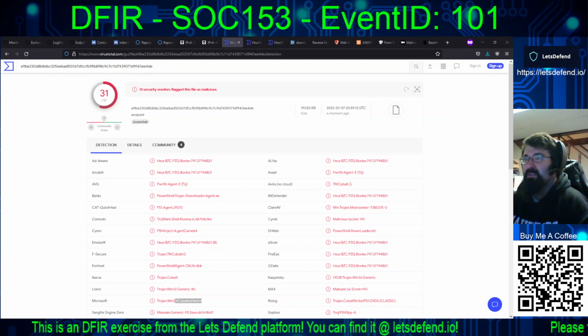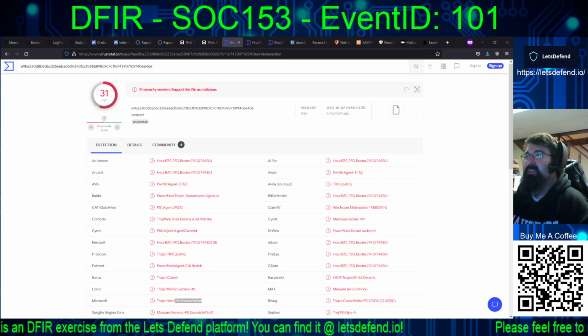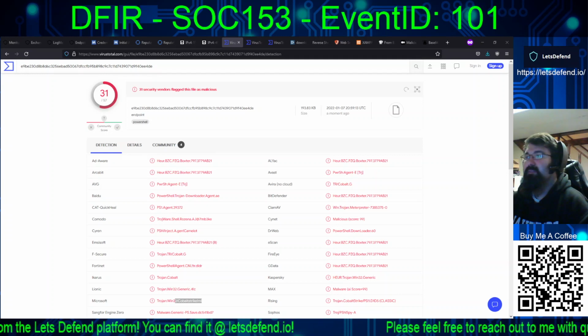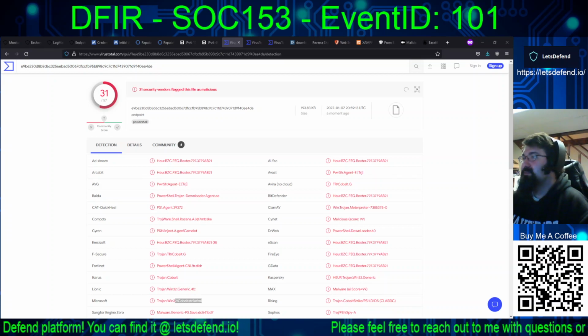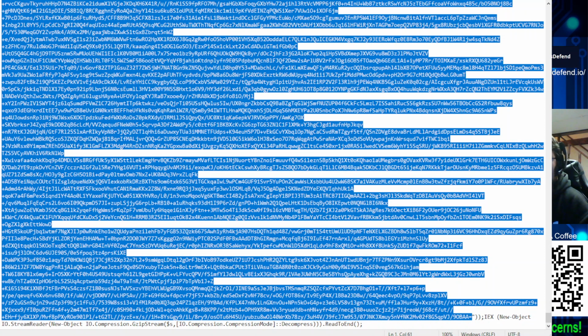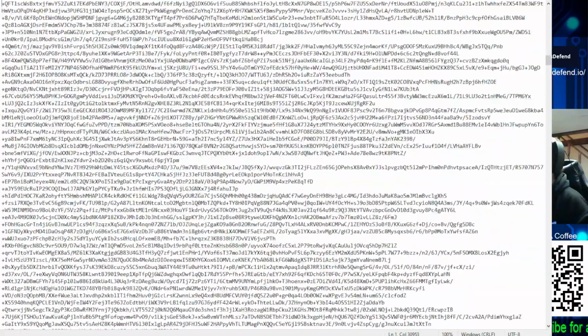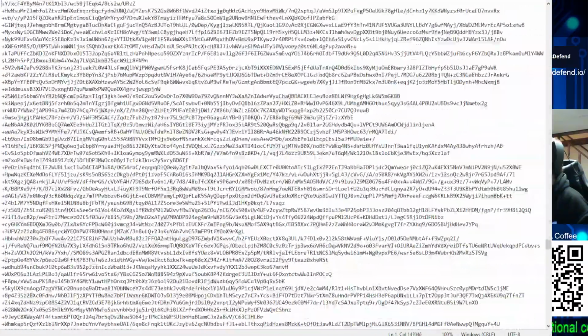Alright, so we're just going to throw this at the very top. Oh god, this is too big. So let's go ahead and transition this over. So here are the contents of the PS1 file for endpoint. So doing a new object, memory stream, basically pulling from base 64, and then you get a lot of base 64. And I mean a lot of base 64. And then the whole portion of basically dump it out, unzip it with gzip.